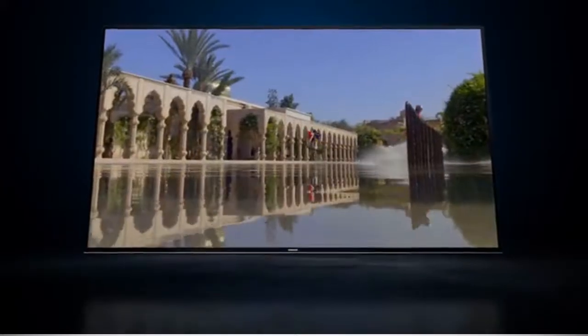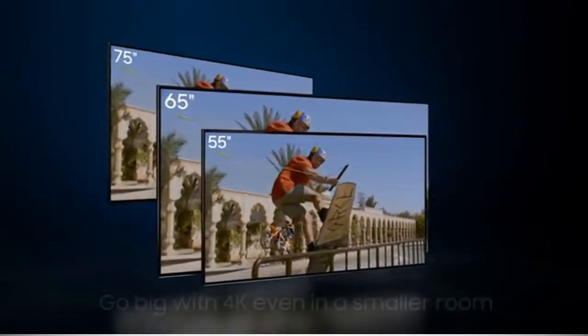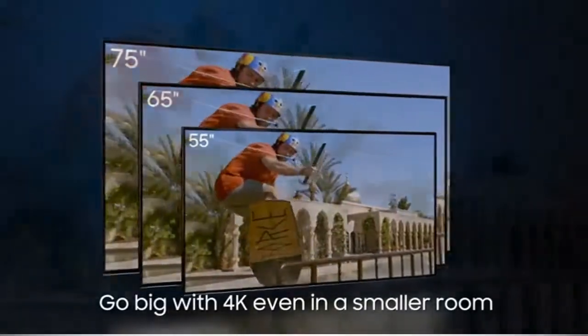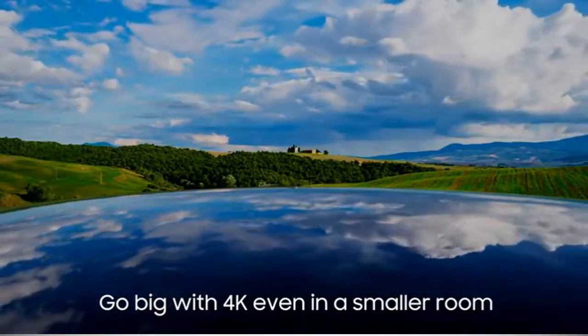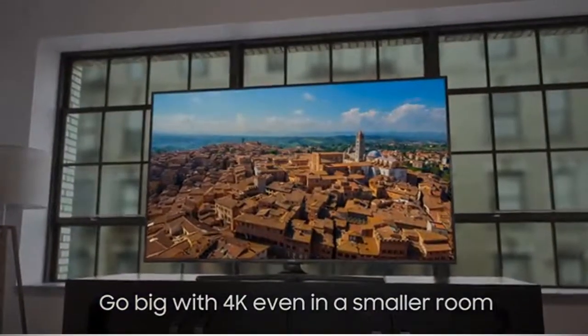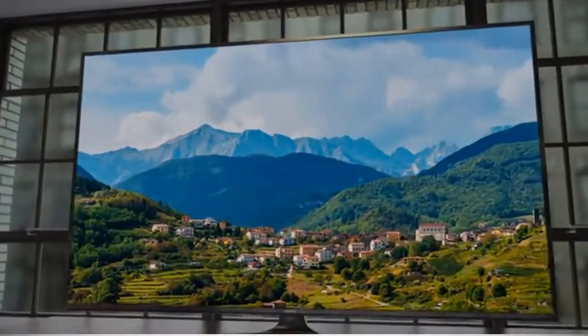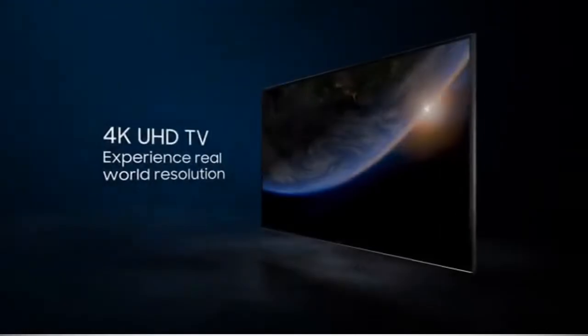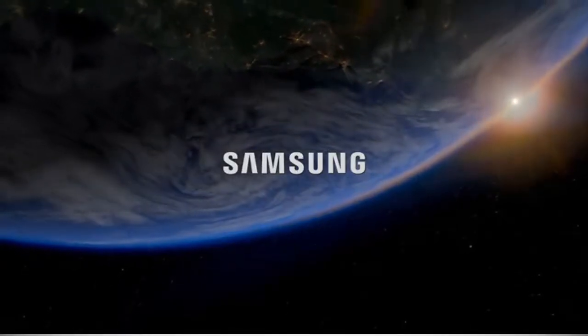Upgrade your viewing experience with a large screen with a barely there border. Choose between 55, 65, or 75-inch sizes, all with stunning 4K resolution. And because they are 4K, everything looks great, even when you're sitting close to the screen, meaning you can go big, even in a smaller size bedroom or living space. 4K UHD TV from Samsung.